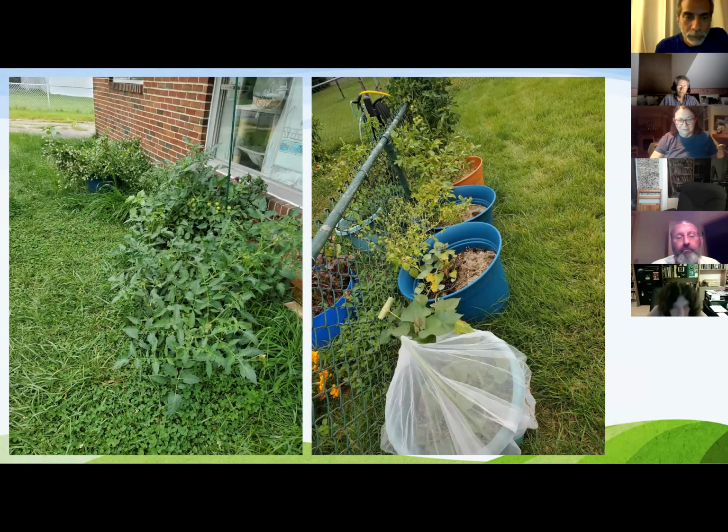Cool. So you see on the right side, that's bok choy covered in tulle, because slugs and caterpillars really love bok choy and brassicas. So I have it covered with tulle so that it gets the sun and the light and the water, but it doesn't get the bugs. Do you have to pollinate that, Shannon? No, it's bok choy.